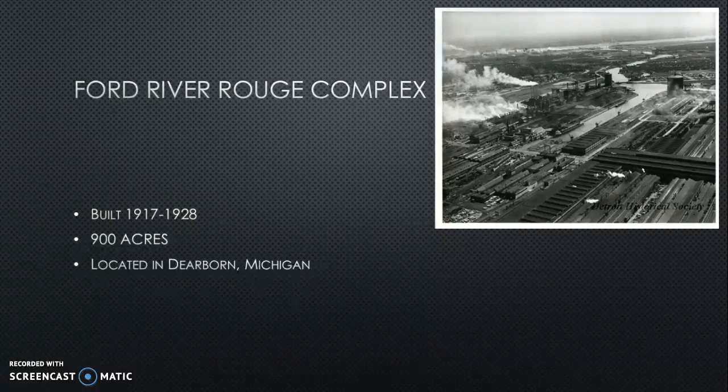And then the next one is the Ford River Rouge complex. He started building it in 1917 and completed it 11 years later in 1928. It's built on 900 acres. It's located in Dearborn, Michigan. At the time, it was the largest factory in the world, measuring 1.5 miles wide and 1 mile long. It also included 93 buildings and nearly 16 million square feet of factory floor space.